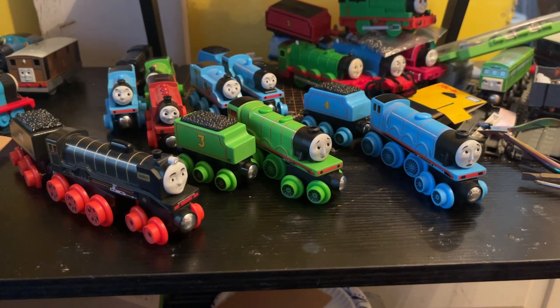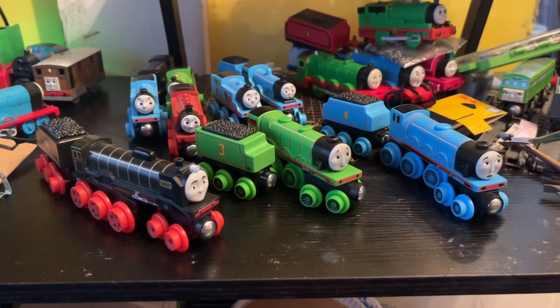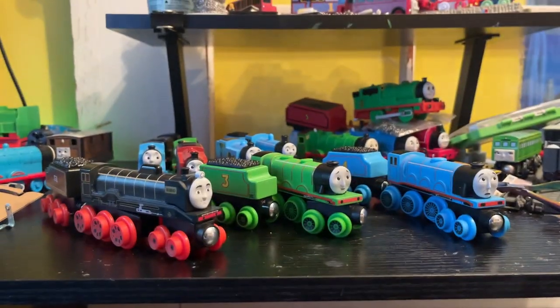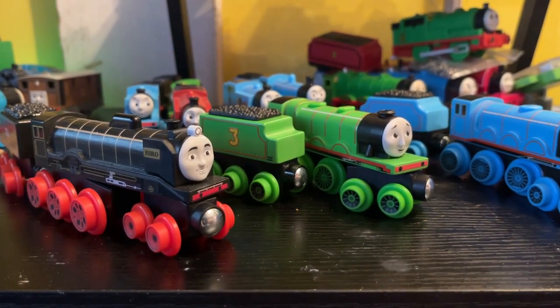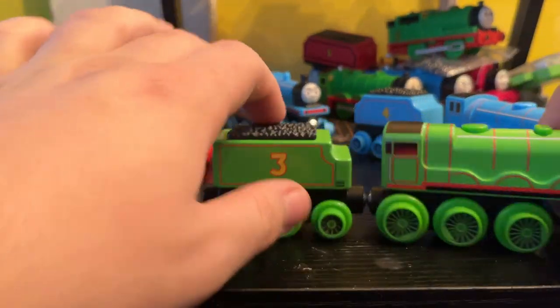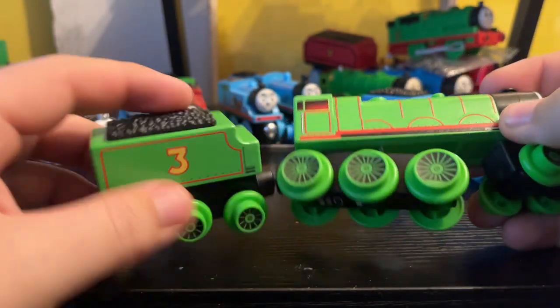So, unfortunately, it did not autofocus. But. Henry is the main express freight engine. His domes are plastic, unfortunately.